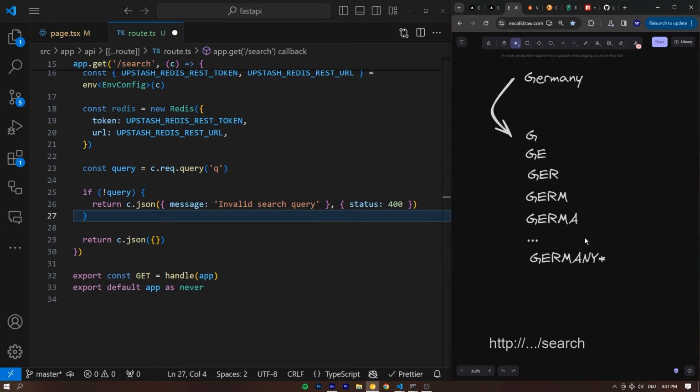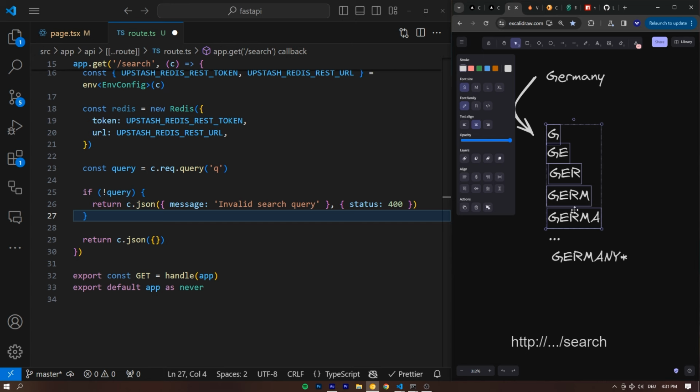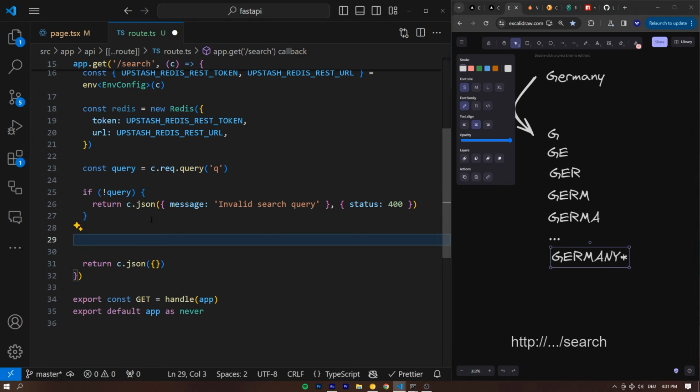And now we get to the fun part, which is implementing this algorithm. Basically, the user can search for any of these, and if it matches any of the search terms, the query, then we give back the item, the nearest item, with a star. That's the algorithm we're going to implement. It's pretty straightforward, and it works really nice and really fast. The way we're going to do this is by first declaring an empty array. Let's call this res, because this is later going to be the response we send back from this API route.